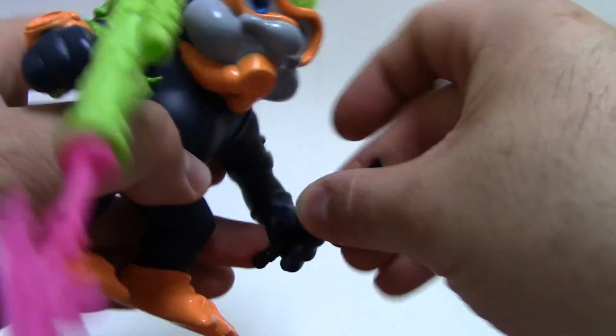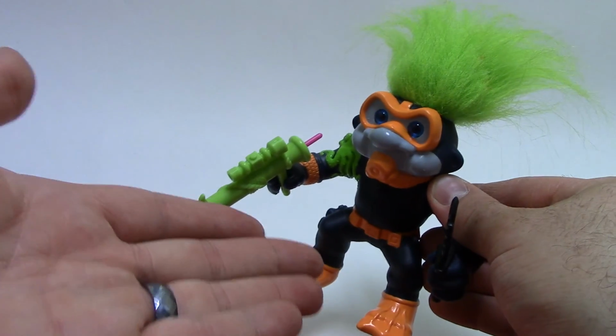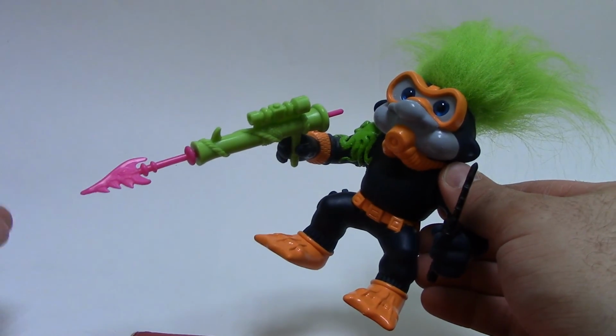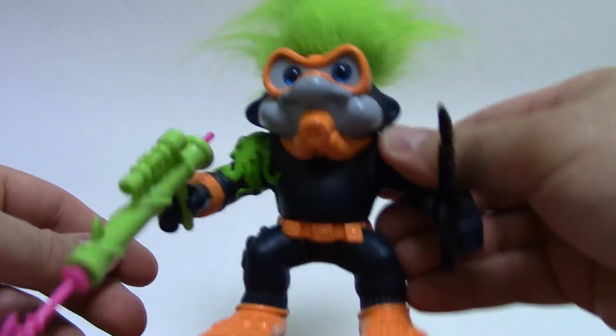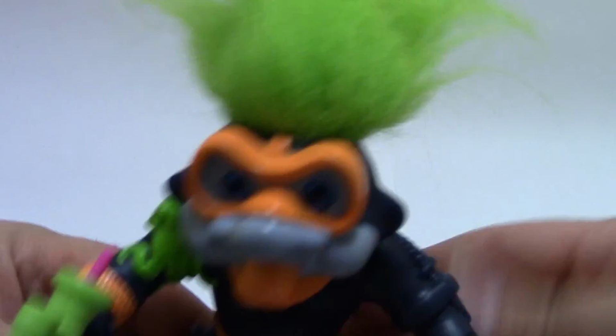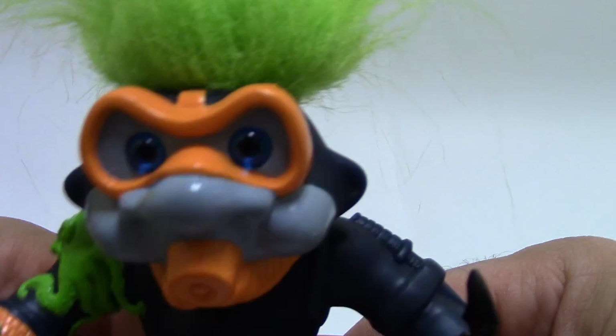He's ready to be snorkeling. I think it's also funny that he's a scuba diving troll. Who would ever put him in the water? As a kid, I would say that I couldn't submerge him in my pool because his hair would just get destroyed. So it's like, I will never get to swim with the fish. Never. Wait, that's probably a good thing. Chris, end the review. I gotta go.